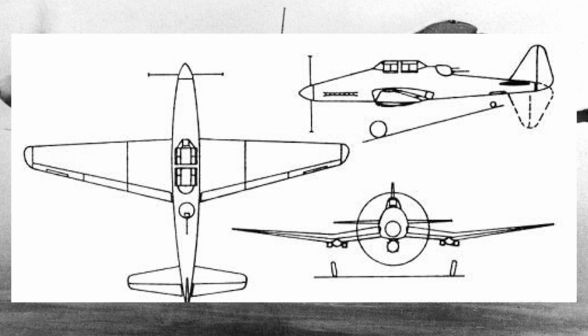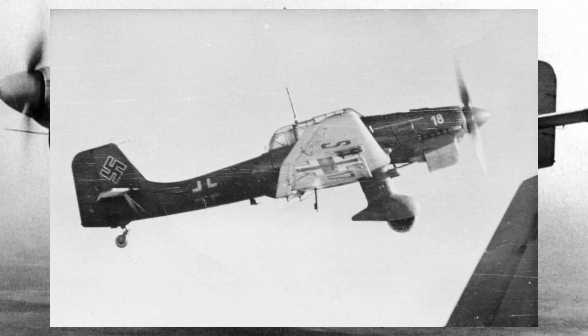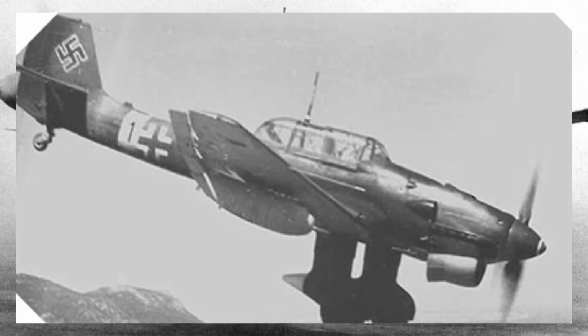It would inherit some of the Stuka's most recognizable features, including its inverted gull wings, which allowed for better ground clearance for bombs and stronger landing gear mounting, but nearly everything else would be redesigned. The Ju-187 was envisioned as faster, stronger, and deadlier than its predecessor. Instead of fixed landing gear, it would feature fully retractable gear for reduced drag and improved speed.